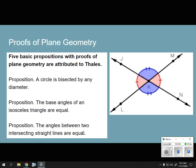He also proved that the angles between 2 intersecting straight lines are equal. So we have what we call these congruent angles, these vertical angle pairs. The blue ones are congruent and the red ones are congruent when the lines make an X.